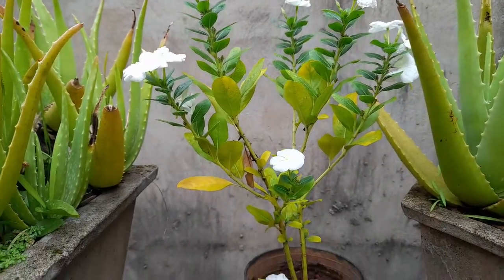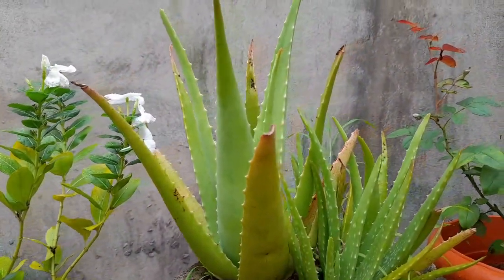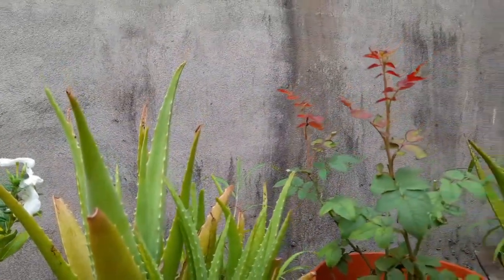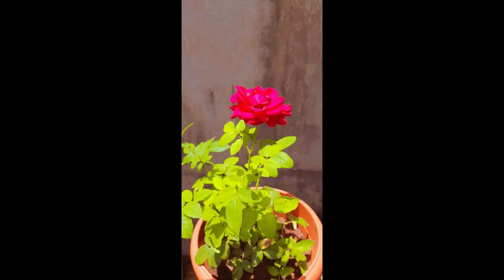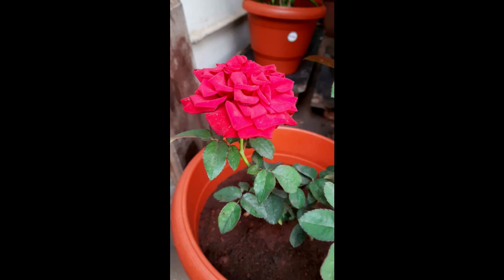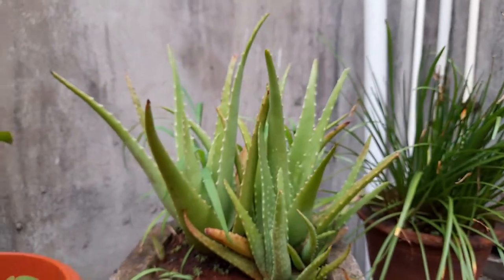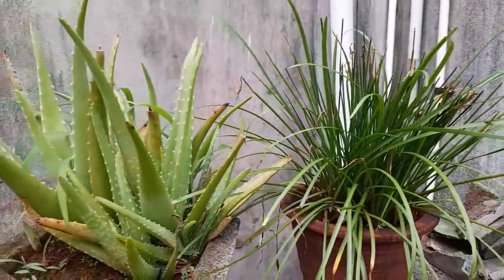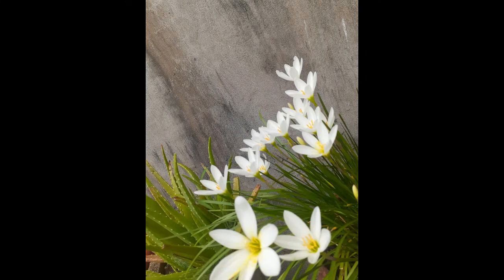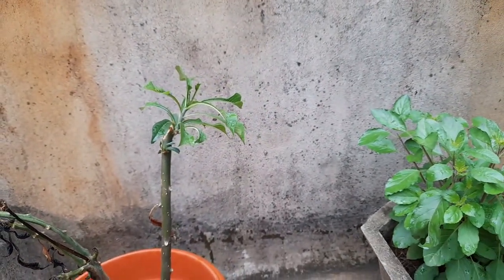One small plant of periwinkle. Once again aloe vera. Where is the plant which gives beautiful flowers? That is the rose plant. Once again it's aloe vera here. This is the lily plant. When it rains, this pot becomes full of white flowers. This is one plant which gives white beautiful flowers.